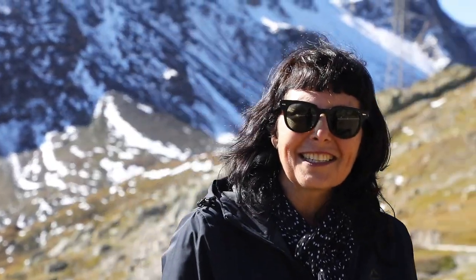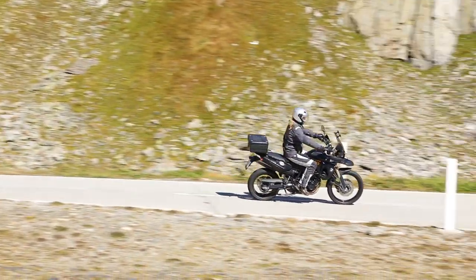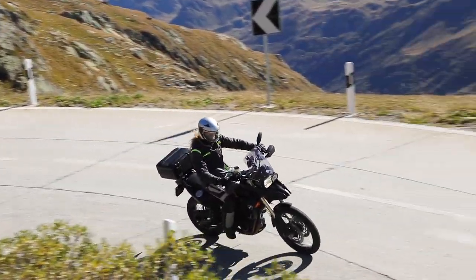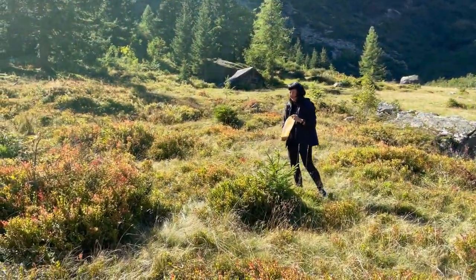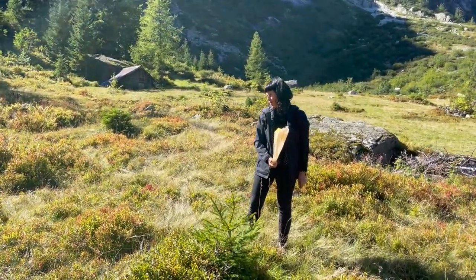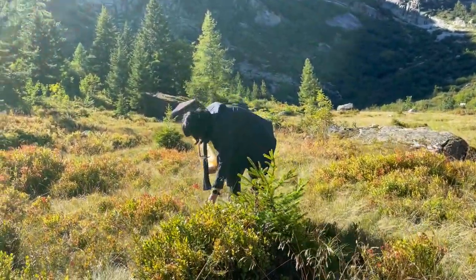Yep. We got out of the nice toasty car and got a little surprise. But it's clearly motorcycle heaven here. Yeah, and there's another one. Cyclists. Look, here it goes. Yeah. How idyllic. Amazing. Eh?